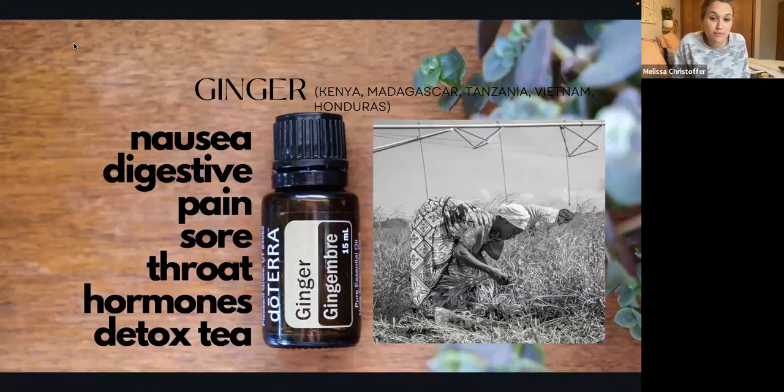You can wear ginger like perfume. It smells amazing. You could do any of these recipes that I'm giving you here in the diffuser blend, and you could make them into a roller ball and use them over your heart, over your liver, over your spine, bottoms of the feet, behind the ears. Pulse points are a really great place to interact with hormones, but poor circulation, ginger is amazing for.